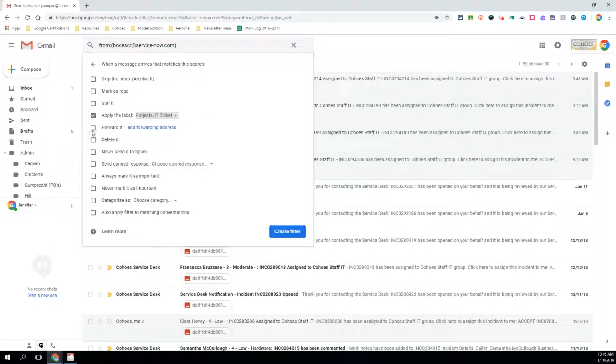You'll see I have some other options here. Do I want things deleted? Do I want to make sure something from a particular sender never goes to spam? Do I want to mark it important? Do I want to categorize it?